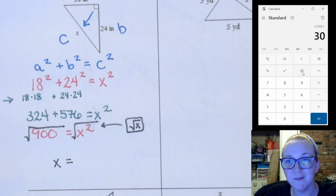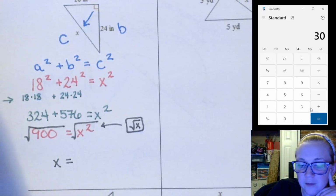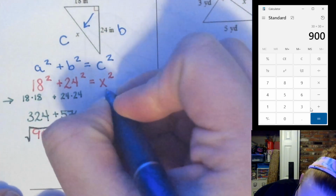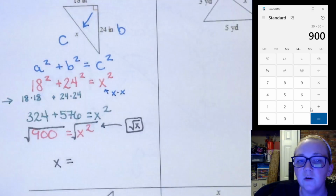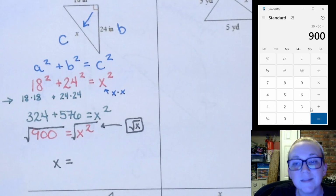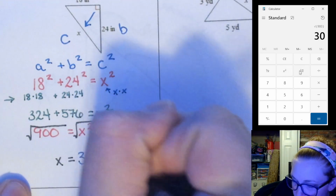Oh, see what we got? We got 30. Because 30 times 30 is 900, okay? That's what this was up here. This was x times x. So we have to figure out what times what makes 900. It's 30, okay? So when we take the square root of 900, we get that 30.